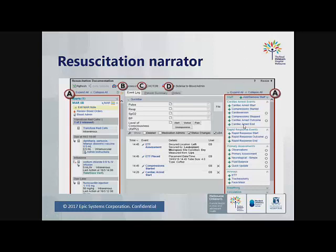That left side is activities. Have we started CPR? Have we started chest compression? Have we tubed the patient? B is event log, times for everything. C is patient summary, so it's very easy to go back to all the patient's data. And D is order sets such as blood transfusion.